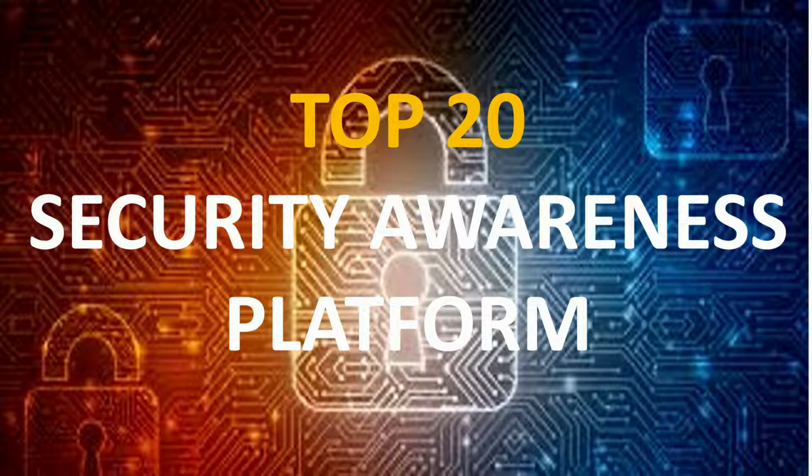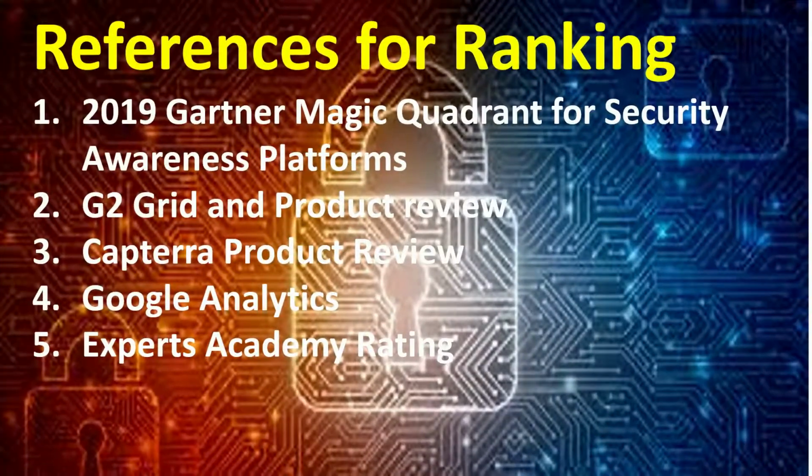Many of these tools deliver simulated attacks or fraudulent emails to help employees better identify malicious content before encountering it in real-life scenarios. Security awareness training must be able to provide educational security courses, offer online classes or web-based educational content, and provide training and assessment tools.